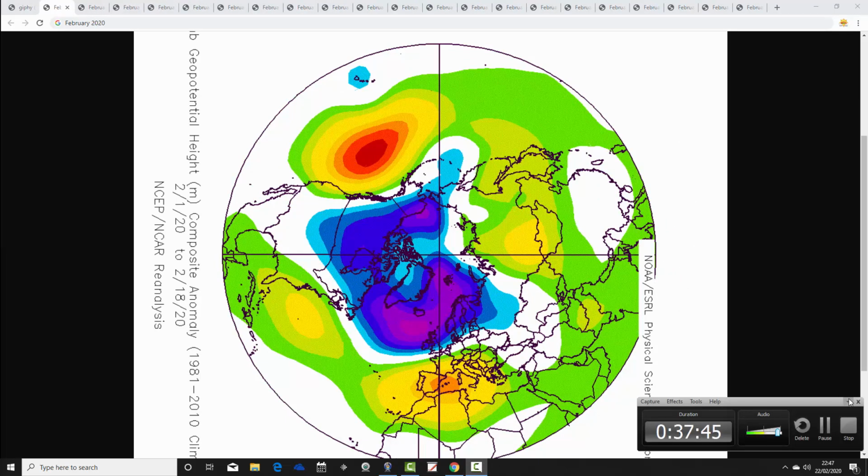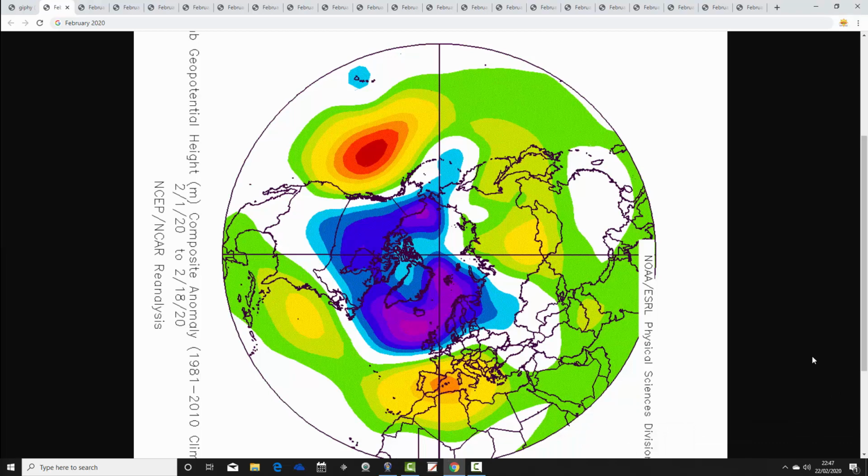Okay, we're back, and we've got February 2020's analogue up to the 18th of February, anyway, up for you. As I said, we're short of month's end, so this might change a little bit by the time we get through to the end of February, but I will anticipate it will change greatly. So that's how February 2020 looks for its analogue.